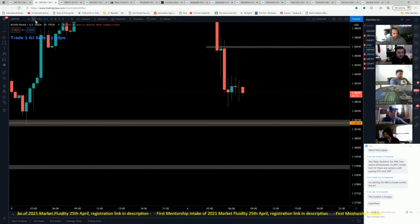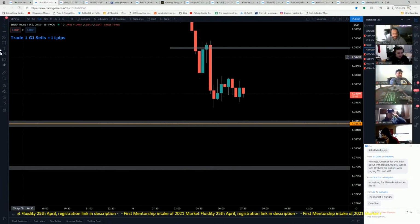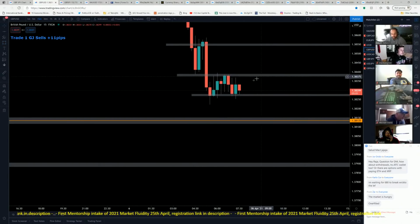Same thing with GU here. GU is kind of struggling at this point. We're ranging here at the support. I think if we can break below this area, we can continue down, but it's really struggling here. GU, look at this range, as if it's waiting for something to happen.